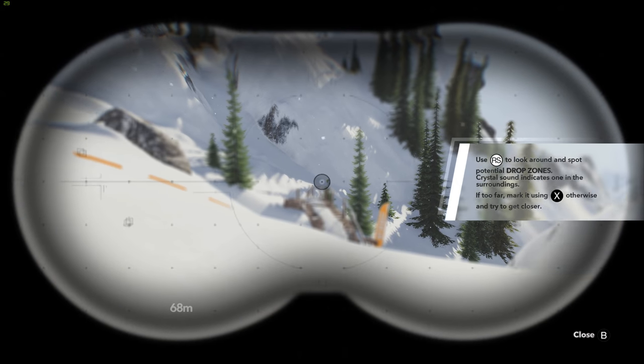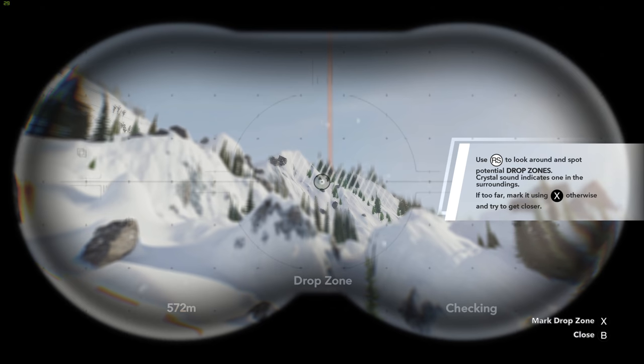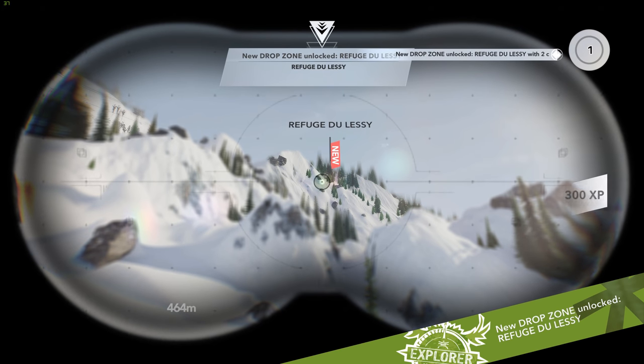Should be around here. Let me have a good look. Need to take a better look around. Nice. Looks like an ideal drop zone. Make your way over so we can take a better look.